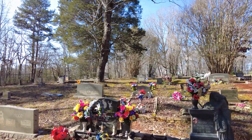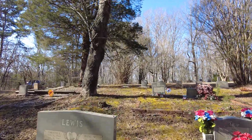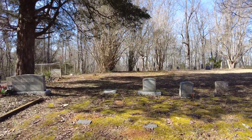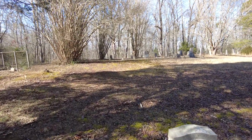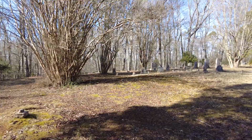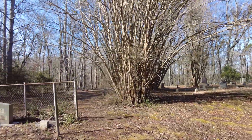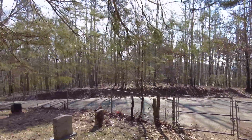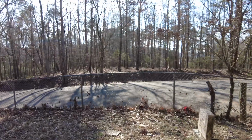Let's get back up and see what that other one was that was fenced in right by the gate. I'm guessing the middle is probably where all of the unidentified burials are, because everybody seems to have avoided that middle section. McCamish. Well, this is a very, very interesting cemetery, but a lot of Massengills here, so you could almost call it a Massengill family cemetery.